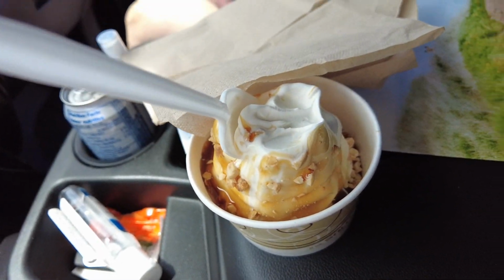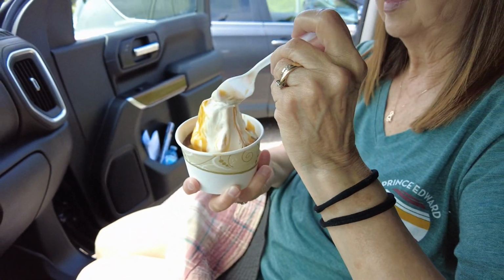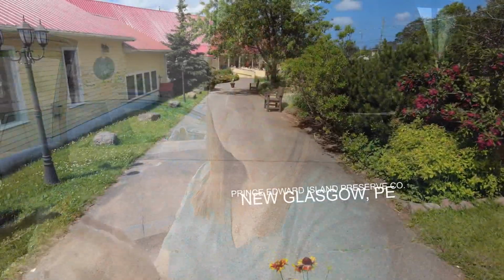They have the best ice cream over here on the island. I think they actually still make it with cream. It's really good, isn't it? Yep. It's very creamy, very rich. It's delicious. You wouldn't want to eat too much of it, but it's not like ice cream I've had anyplace else. It tastes like ice cream did when I was a kid.